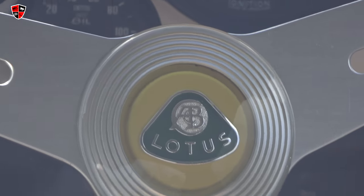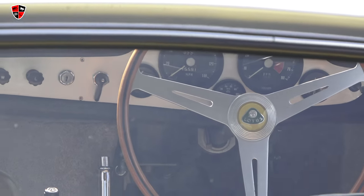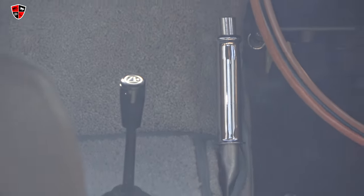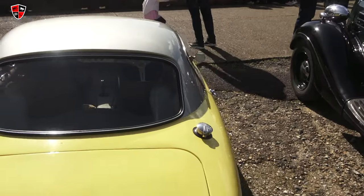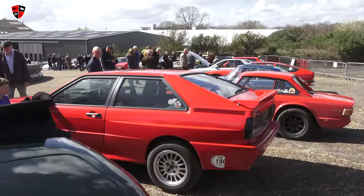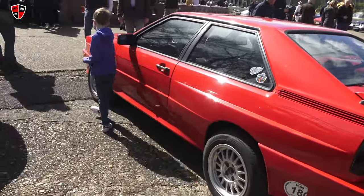And a Lotus badge for me. That's just a little tiny gear knob. Nice, pretty cool. Like that a lot. So tiny. Walk around to the C plate. Really, it looks like it's quite high.